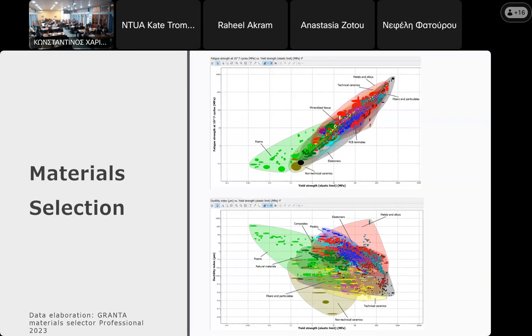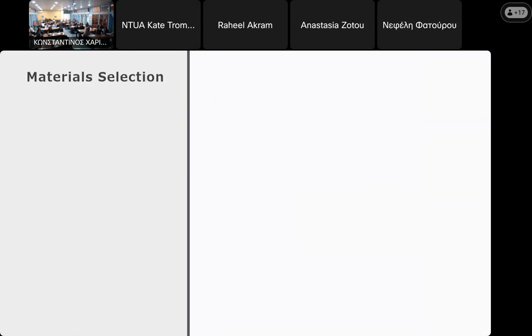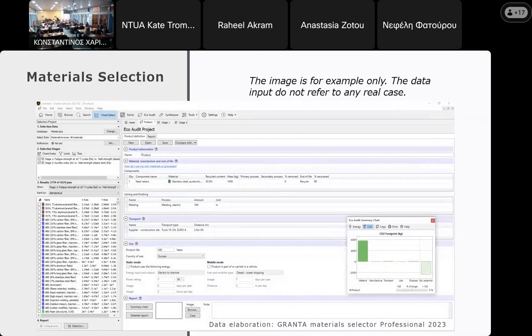The greater bubbles describe the class of materials, whereas the small bubbles describe materials or the subclasses of material. The best materials will be the materials that are able to satisfy your needs. Because in this case, you can put some thresholds and the overlapping of the thresholds. We create the conditions and the constraints for the material choice, and then you can choose the best materials for you. But today, I will focus on the ECODIT tool.